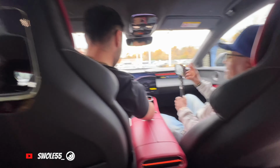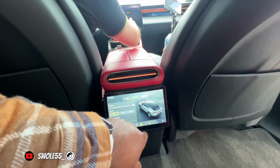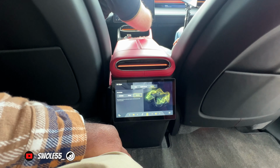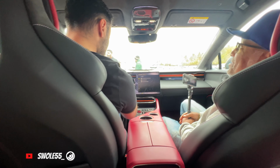This thing is nuts. Oh my God, this is so cool. You used to see the screen in the back. Oh, I see. So you can fully control. You can lock it up here, but you can even move these seats front and back from the rear. Everything's all touch. I like how you can dim that. I've never seen that.